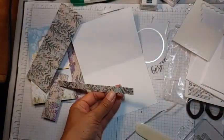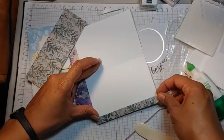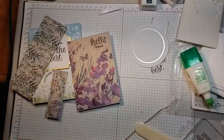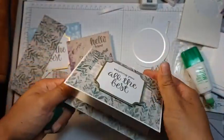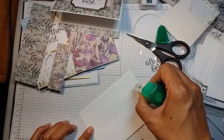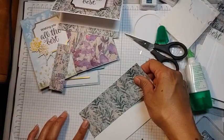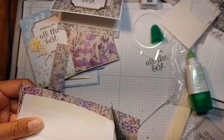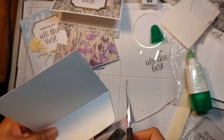So, where is my glue? Right here. I'm just going to put a super thin bead. Put that at the bottom and snip the excess off. Okay. And then to decorate your envelope, again, very, very light bead of glue, like super thin. And you don't want to get too much because it will glue your envelope shut. Okay, so just line that up. Cut the excess off. And here we have a matching envelope.